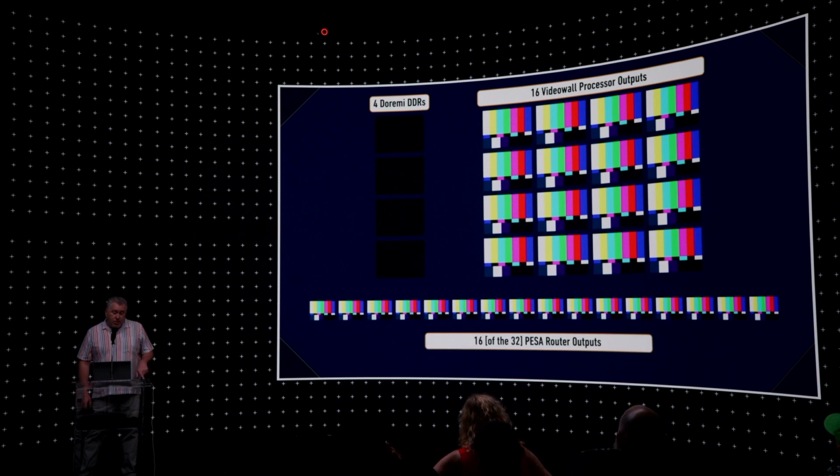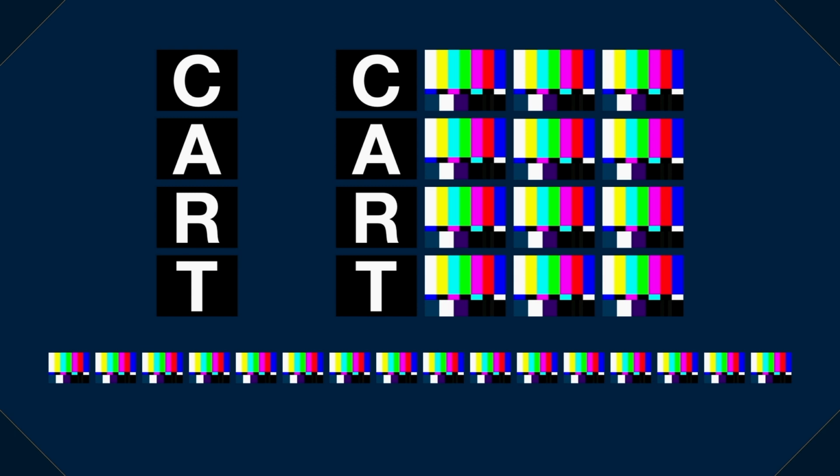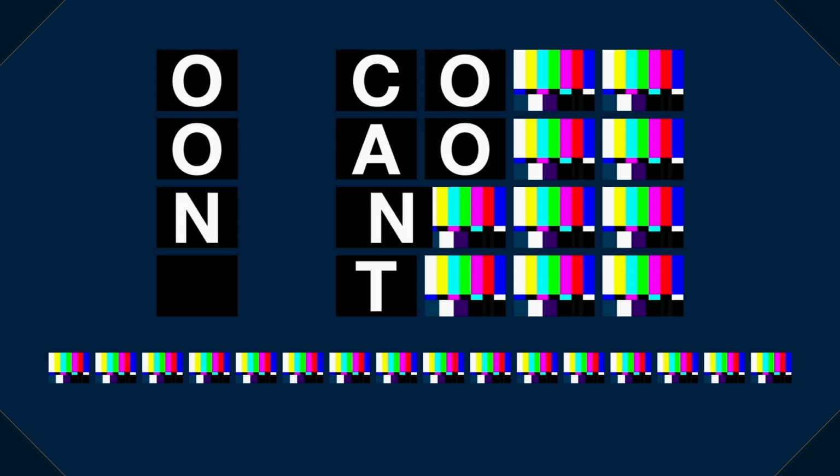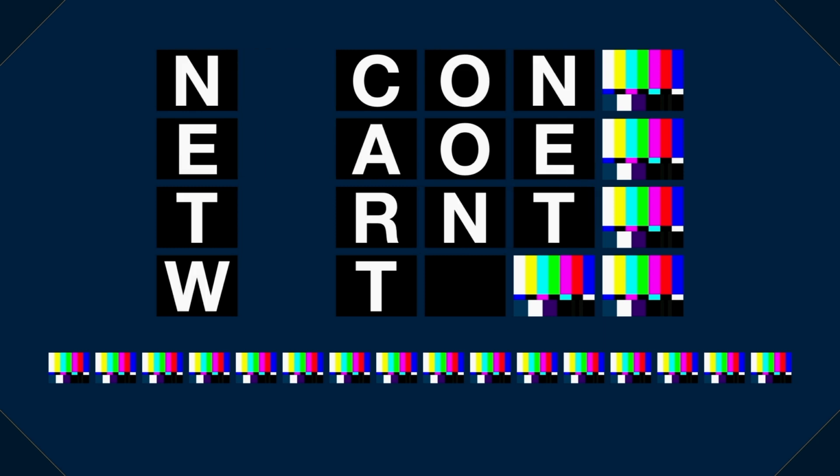So feeding the DDRs into the video wall processor, then the video wall processor into the composite router was the secret sauce. We loaded 4 letters into 4 of the DDRs, and then unfroze 4 outputs on the video wall processor, routed to them, and then we froze them again. Note, none of this is visible to the audience because all these outputs aren't routed anywhere. Then we repeated the cycle with the next 4 letters and the next 4 video wall outputs, and so on.